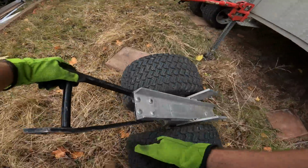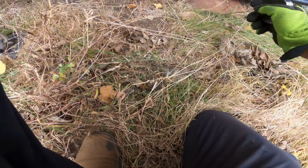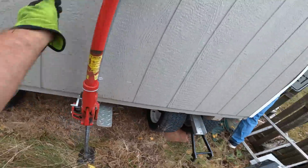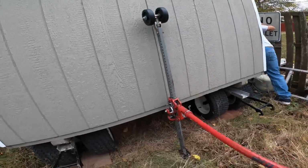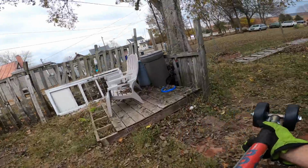Yeah, I'm just gonna go straight out. I'm gonna get your wheel in there, but get this out of the way. Something about to take it. Here. That good now? That's good.